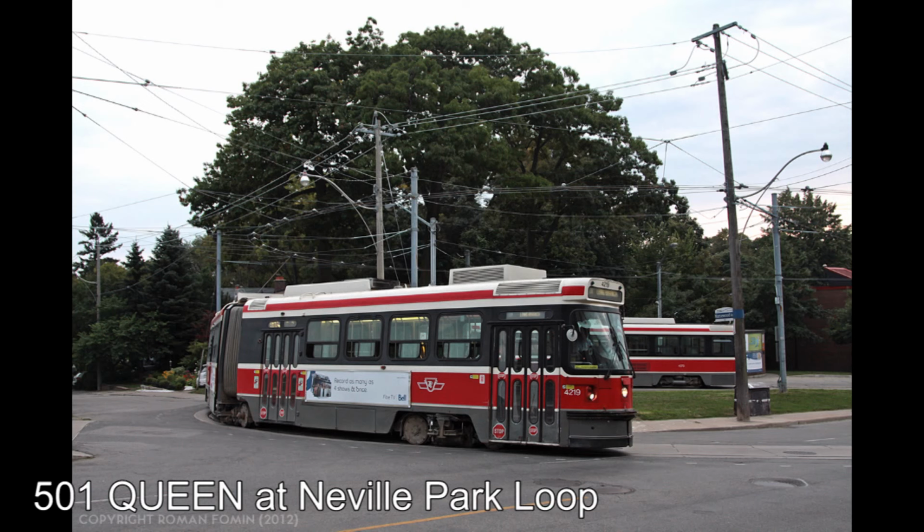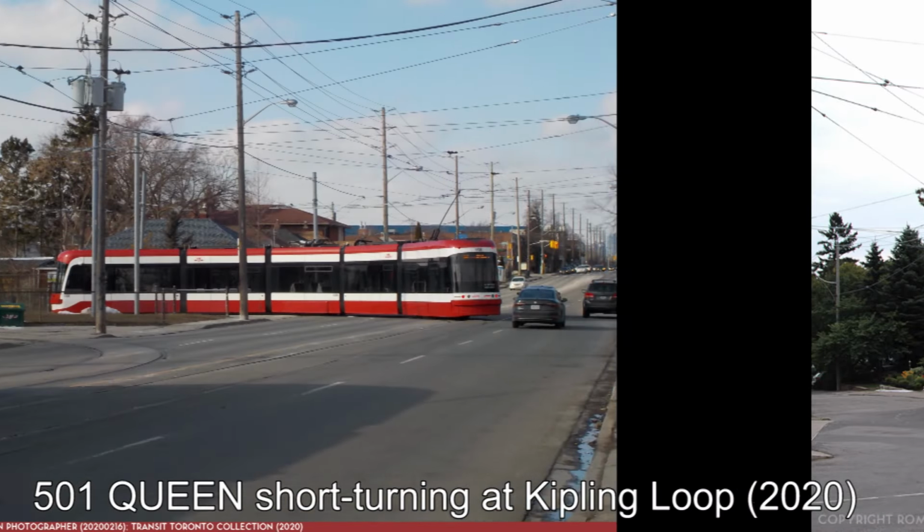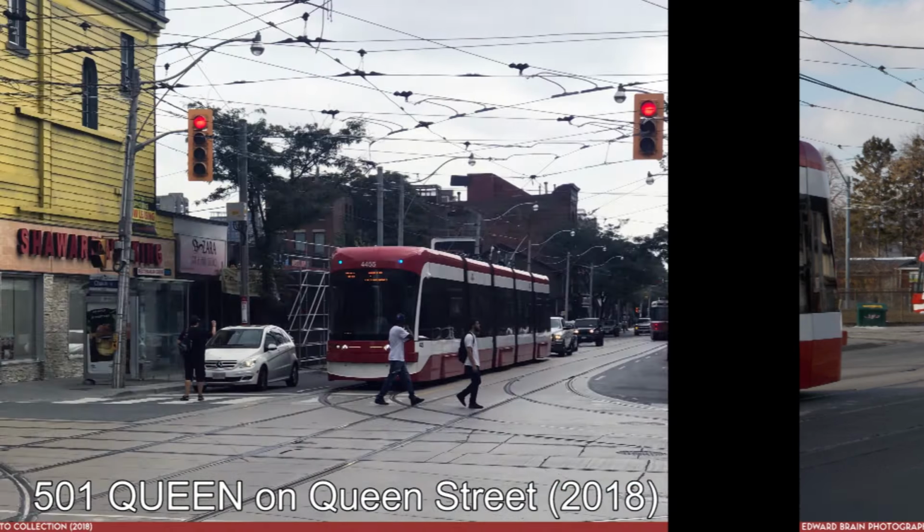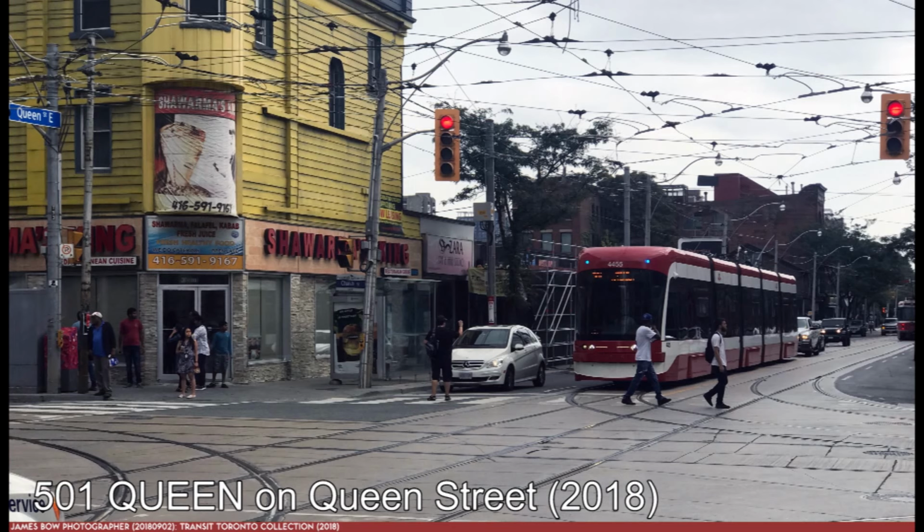In 2016, the QUEEN Streetcar would be split once again, with the western branch of the line operating from Long Branch Loop to Humber Loop, effectively bringing back the 507 Long Branch in every way but name. The eastern branch of the line would run from Neville Park Loop to Humber Loop. This was done due to the TTC essentially running out of streetcars due to delays in the delivery of the new Flexity streetcars from Bombardier and the ALRVs deteriorating at a faster rate than expected.